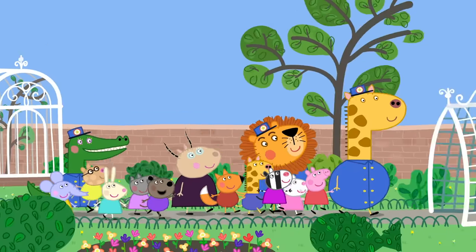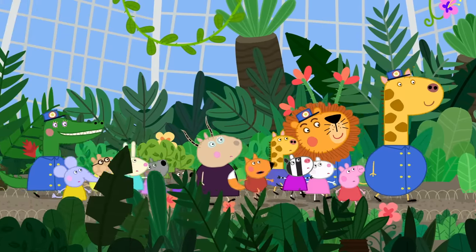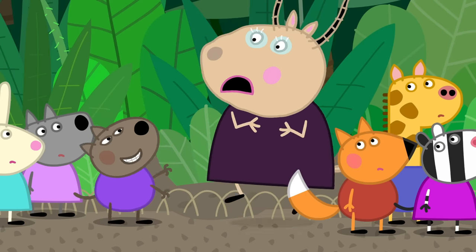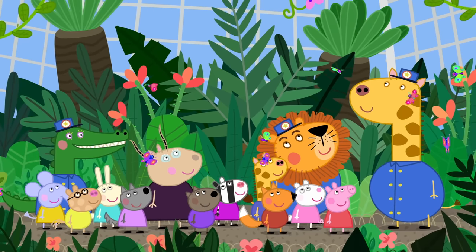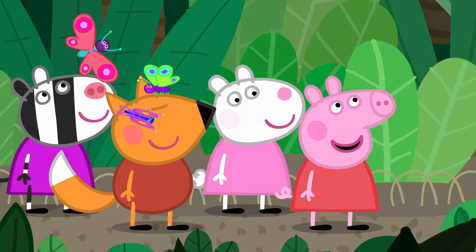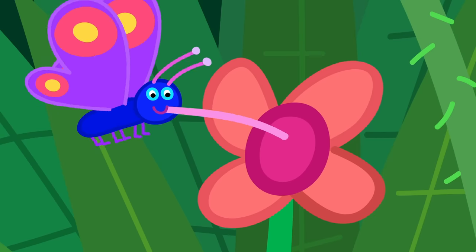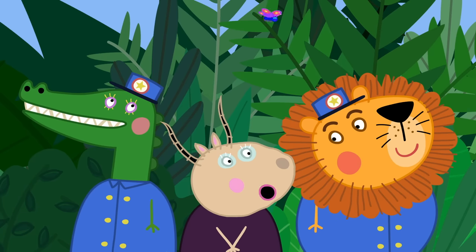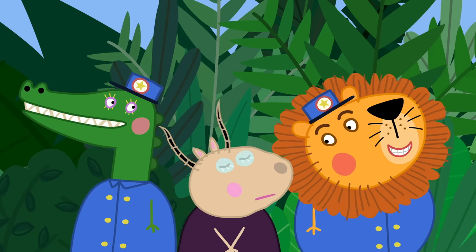Look up there. There's a net. It must be a flying wild animal. It must be hiding, watching us, waiting to pounce. Butterflies! Mr. Giraffe looks after the butterflies. Is it the butterflies' feeding time? Yes, and the butterflies get all the food they need from these flowers. It is amazing they can live on just the food from flowers. I wish I could get by just eating flowers.